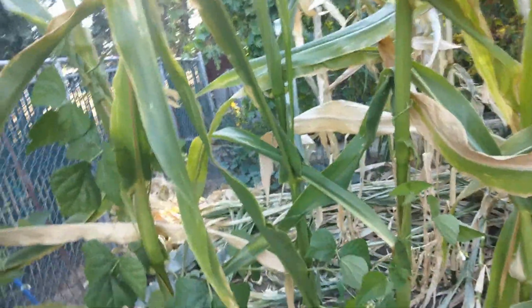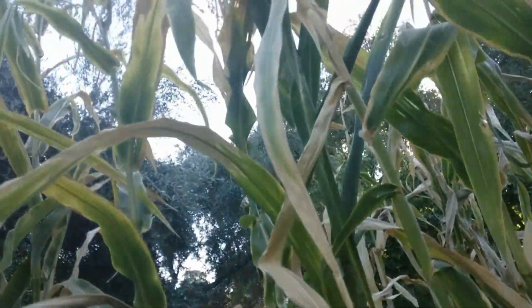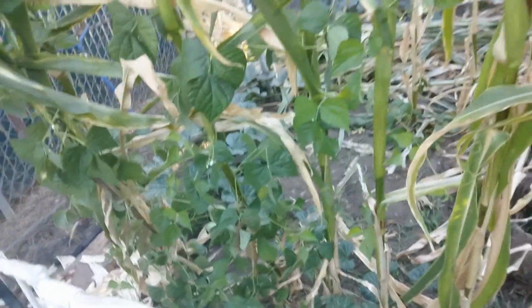Would I do it again? I don't know. I'm gonna have to think about that. Probably not. But if I were to, I'd plant it a month earlier, and I would space them out much more than 8 inches. All right. I think that's the season. That is it.